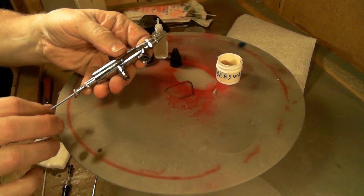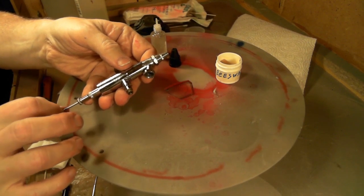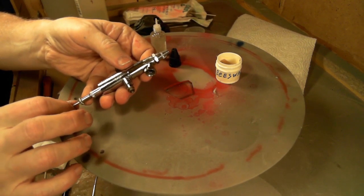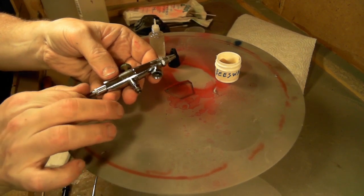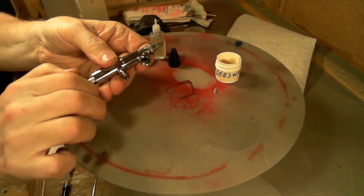And now I could put the needle all the way forward. You don't want to ram it forward. You just want to go until it touches. And once that's clamped down, it is ready to go.